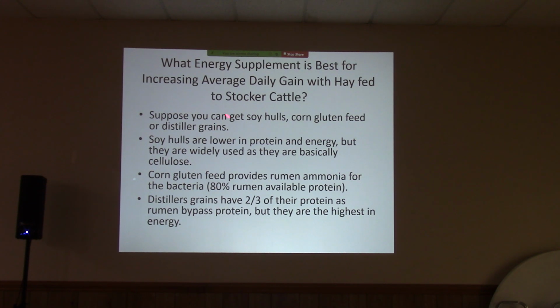So, you've got stocker cattle. You can get these 3 things. Soy hulls are lower in protein and energy, but they're widely used as basically cellulose. Corn gluten feed provides rumen ammonia for the bacteria. It's 80% rumen available. Distiller's grains have 2/3 of their protein as rumen bypass protein, but they are the highest in energy.